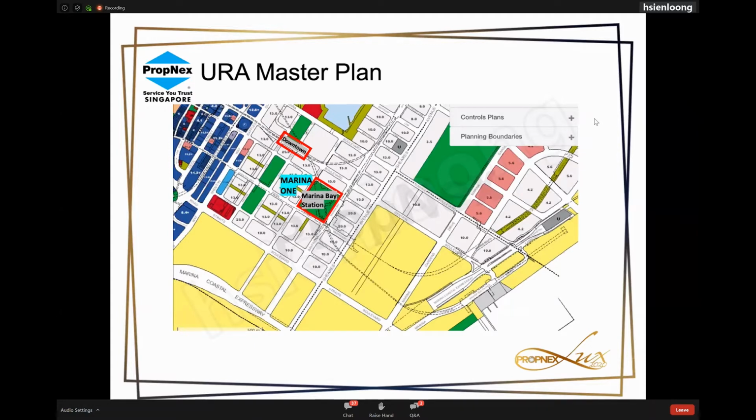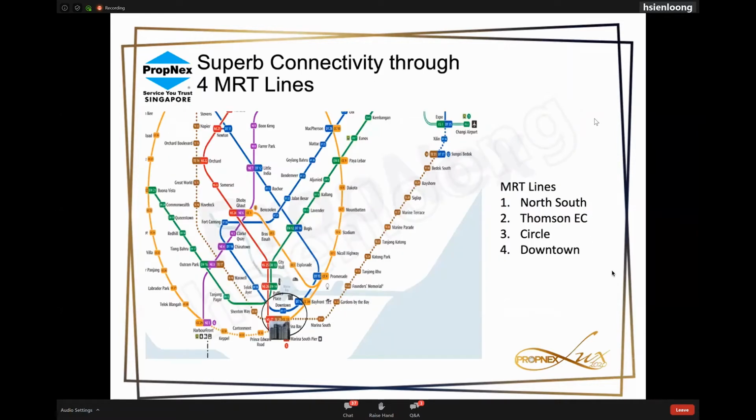through time. And by the time everything is up, your building will have appreciated by then, and it's time to exit. Just like you look at Marina Bay Residences, they all made good appreciation back then, and Marina One Residence is going to be the next wave. Like I said, we have 4 MRT lines coming through.